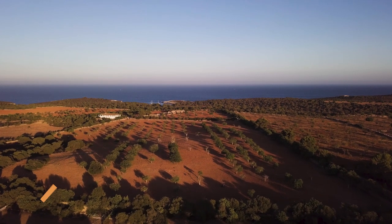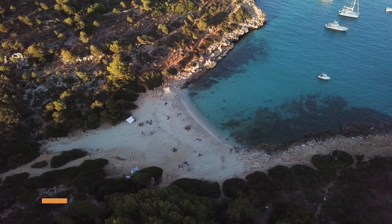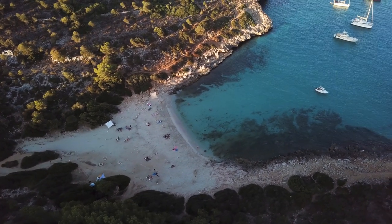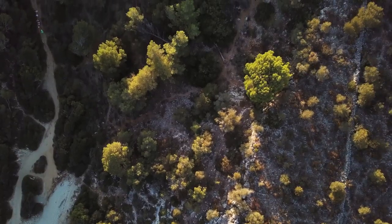Number 1, Cala Varques, the best beach for snorkeling and rock climbing. This beach is so much fun, but be ready to walk 40 minutes to get there.